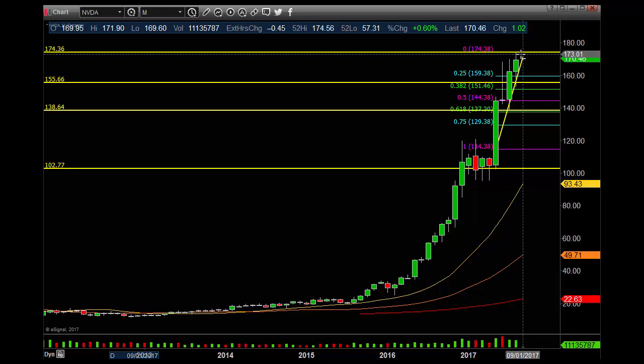We did close above the topping tail on the monthly. Now we've got to see this month get some follow through. This month has to close above this one to get follow through and confirmation on the monthly for possible higher prices. I still think we get a nice pullback first and then the launch. But, wishful thinking, guys. I'd love to have the short go down, then pile in on the long side and ride this thing back up.